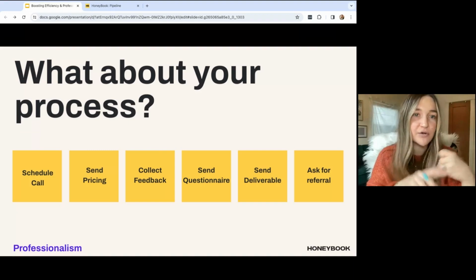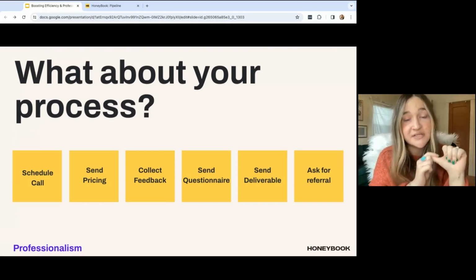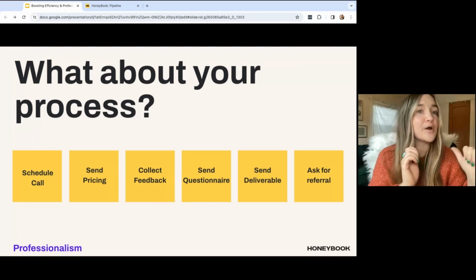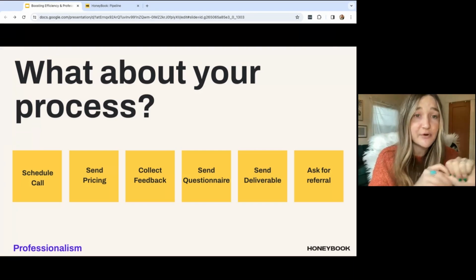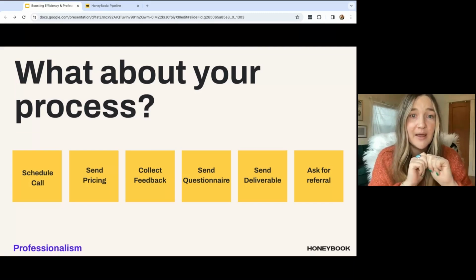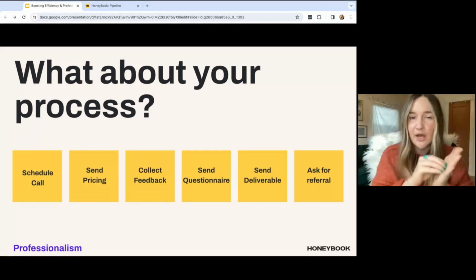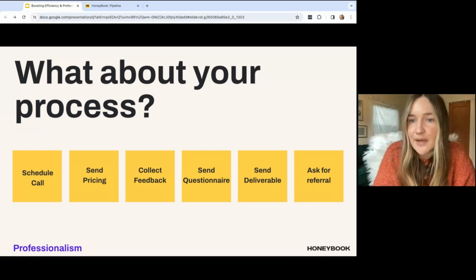Okay, we've got schedule a call, sending pricing, collecting feedback, sending a questionnaire, sending your deliverables. So maybe if you're a photographer, that's a gallery. If you are a graphic designer, maybe that's sending the different graphics that you've been working on, asking for a referral. So there are lots of different stages here that we can use, but you can see how I'm keeping them high level, right? They're not so granular. That is really what we're thinking about when we're talking about the pipeline.